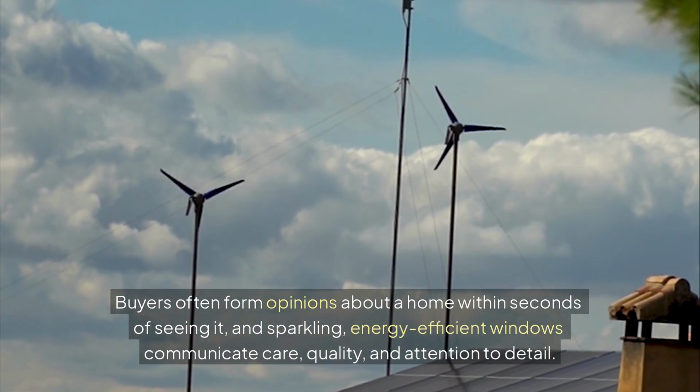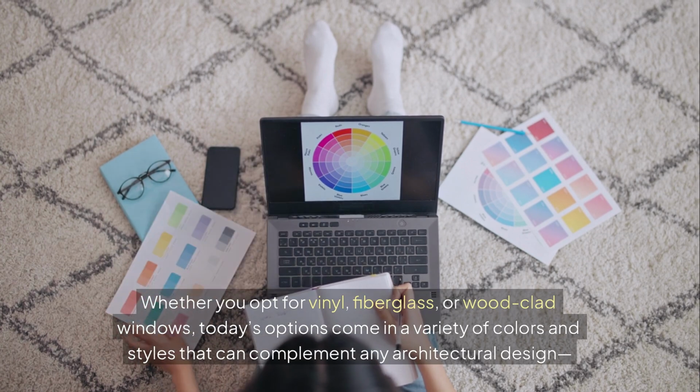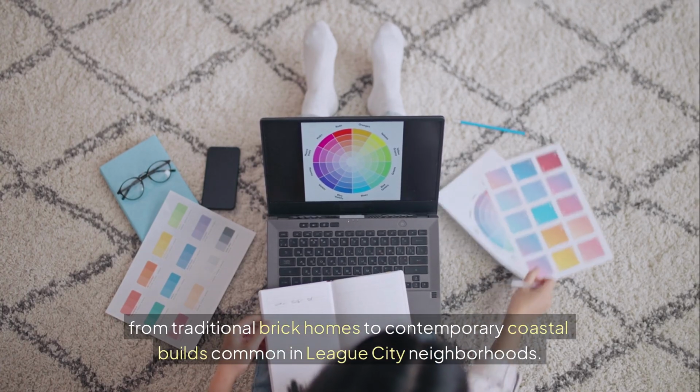Buyers often form opinions about a home within seconds of seeing it, and sparkling, energy-efficient windows communicate care, quality, and attention to detail. Whether you opt for vinyl, fiberglass, or wood-clad windows, today's options come in a variety of colors and styles that can complement any architectural design, from traditional brick homes to contemporary coastal builds common in League City neighborhoods.